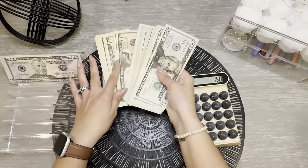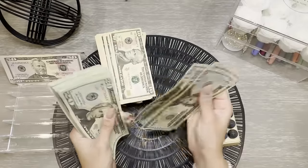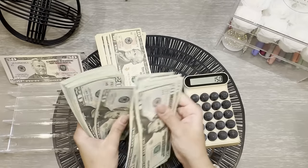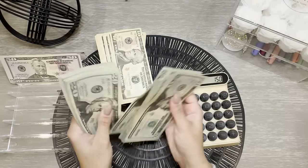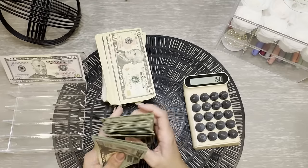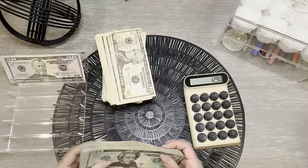For 20s, we have 20, 40, 60, 81, 20, 40, 60, 82, 20, 40, 60, 83, 20, 40, 60, 84, 20, 40, 60, 85, 20, 40, 60, 86, 20, 40, 60, 87, 20, 40, 60, 88, 20, 40, 60, 89, 20, 40, 60, 80, 1,000, 20, 40, 60, 80, 140. 1,140 in 20s.